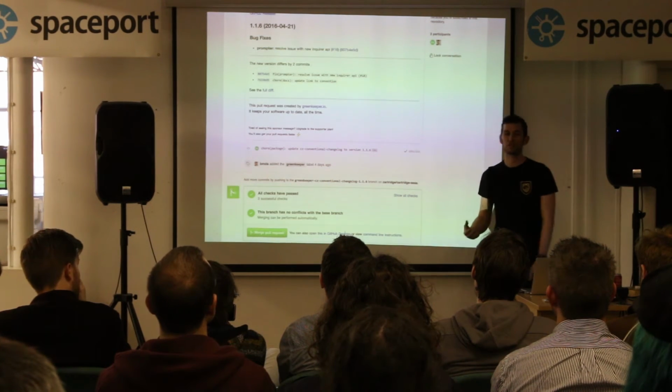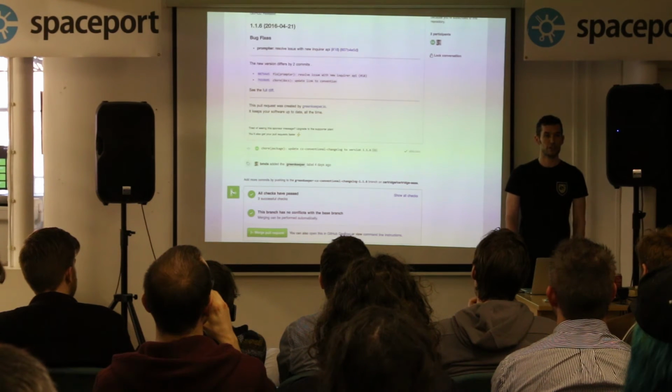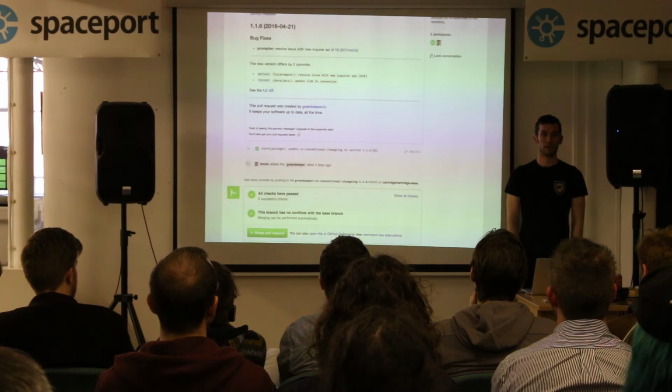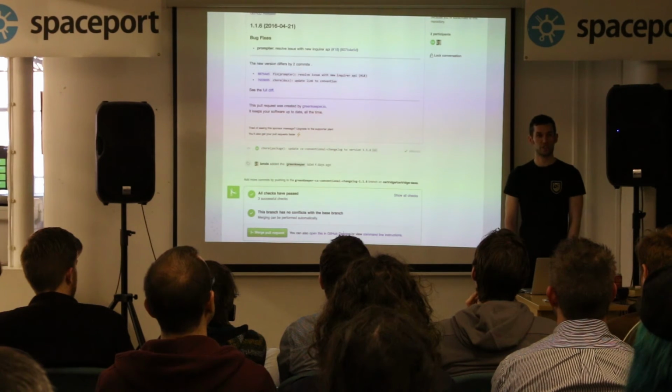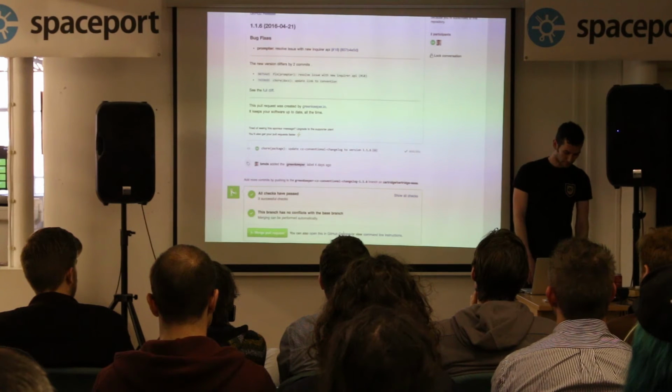It gives you a controlled way of updating. It lets you put more thought into what you're doing. And if it breaks, delete the branch, don't use it. When it updates again, they'll ping you again and send you another version. And you can sit there and decide when you actually want to update.